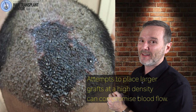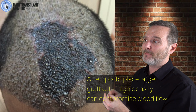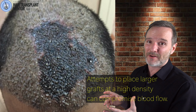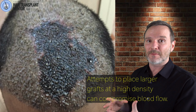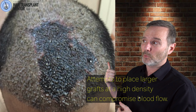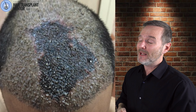These are bigger grafts that you would find in a clinic that doesn't use microscopes and believes that big multi-hair grafts are the key to density. There are clinics out there like that, and I get it. It can lead to the appearance of density, but if you're not careful, it can also really compromise the blood flow and cause problems like this.